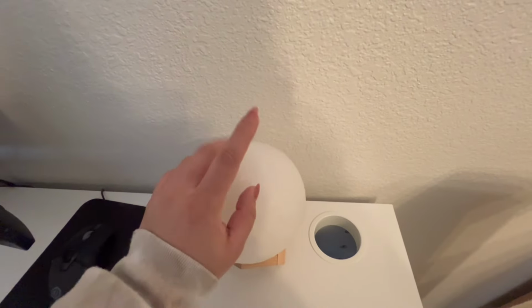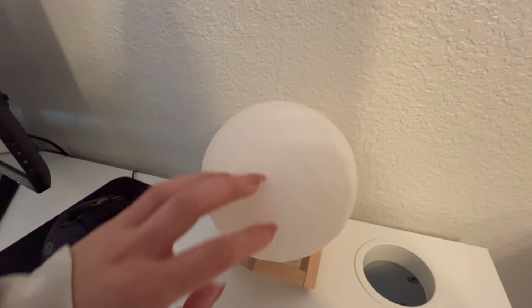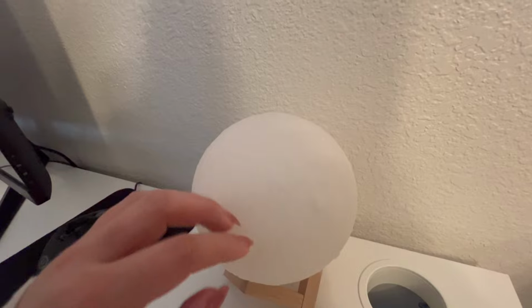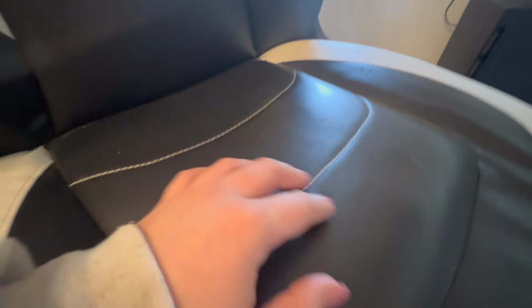But first, we have this little moonlight, which has been in a video before. We have the chair that has been absolutely torn up by my kitty. So we'll scratch the bottom part here.